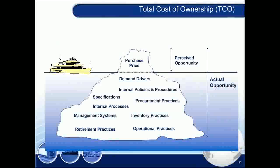Here, understand the total cost of ownership. I'm trying to clarify some of the terms first before I jump to the process part of doing strategic sourcing. So far, for most procurement people, when they select a supplier, the criterion is price. But I'm sure many of you by now know we are moving from the price concept to total cost of ownership.